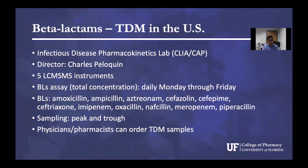We have 11 beta-lactams: amoxicillin, ampicillin, aztreonam, cefazolin, cefepime, ceftriaxone, imipenem, oxacillin, nafcillin, meropenem, and piperacillin. The top 5 we do 5 days a week, and the rest are PRN. We usually recommend sampling of peak and trough for all sick patients, and as early as possible. And per our P&T approved protocol, physicians and pharmacists can order TDM samples.